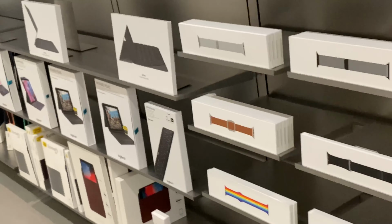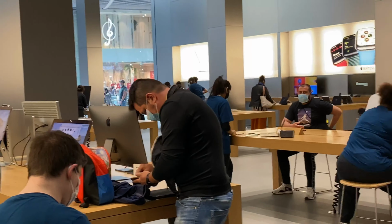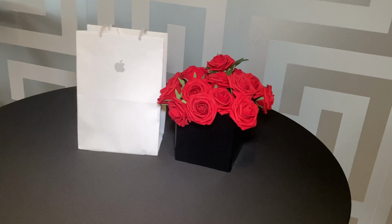On this day, I was also able to purchase my Apple Care insurance for my iPad Pro that had been on my list, but I'd slipped because of COVID. So I killed two birds with one stone. So as you can see, I'm here, got my goodies, and now I'm making my way back to the table.